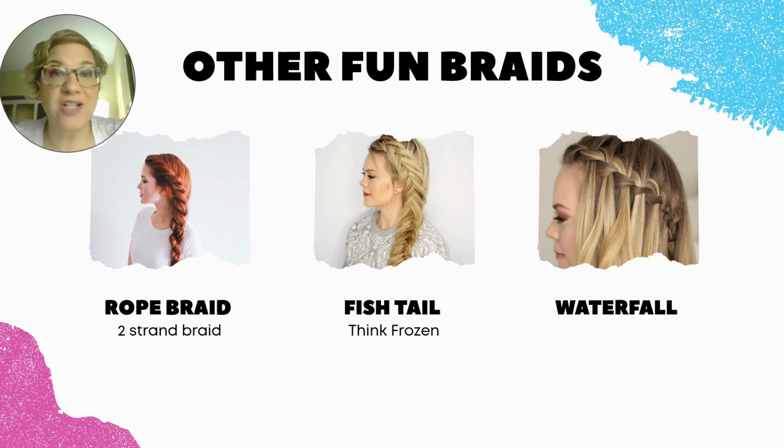It's literally just kind of like a 2-strand twist. Then you have your fishtail. When you get into fishtail, just think Elsa, right? Think Frozen. So when we do a fishtail braid, it's a 2-strand braid. And what we're doing is we're taking hair from underneath and we're crossing over the entire strand. Taking hair from underneath, crossing over.